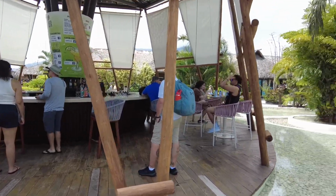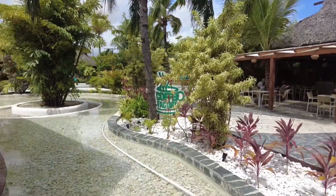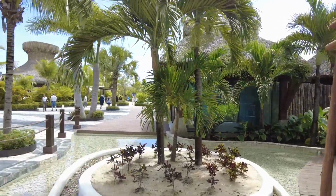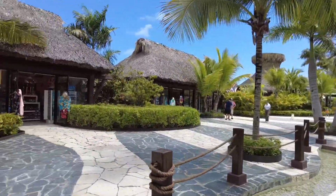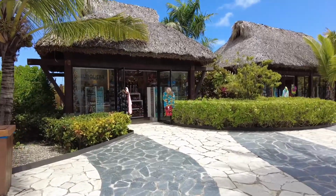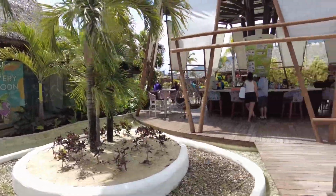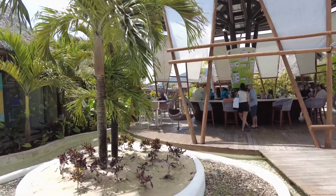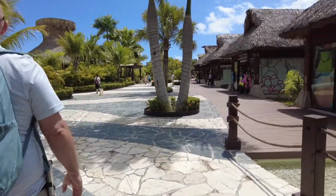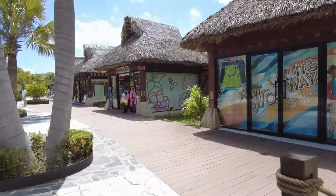So when we had Labadee on our itinerary, Labadee was covered by the beverage package. Unfortunately, this is not, so we kind of lose a day without the beverage package here, but I think we'll survive. We still have to get a drink, Gary says. Of course we have to get a drink. We're on the island. Wrong island.